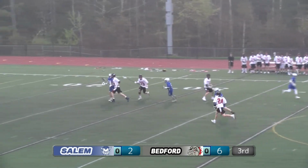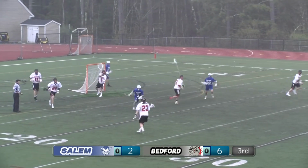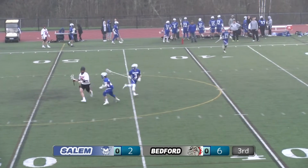Great ground ball by number 17, Michael Ferentz. Ferentz has it now. He's going to shoot. Drives left-handed, but Fox makes a nice save. Offside save by Fox, was able to stick him. Fox saw it all the way. That's what we call a gumball.